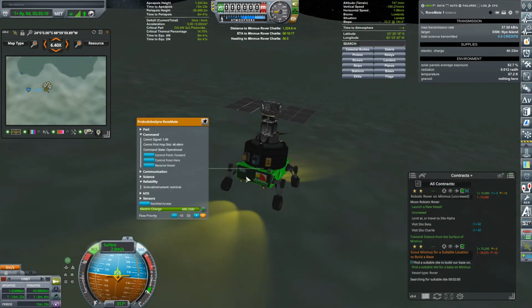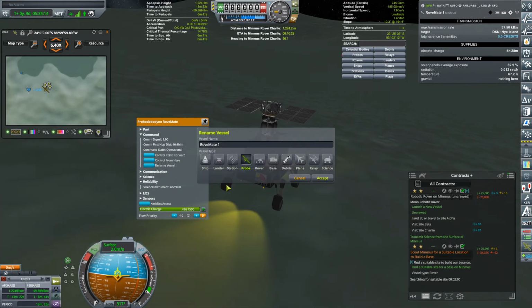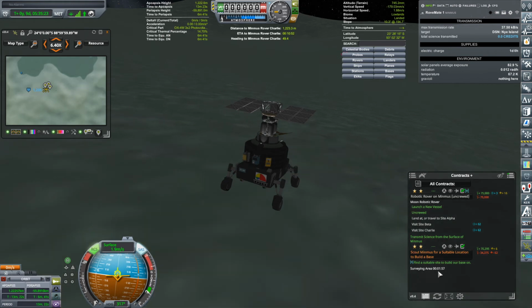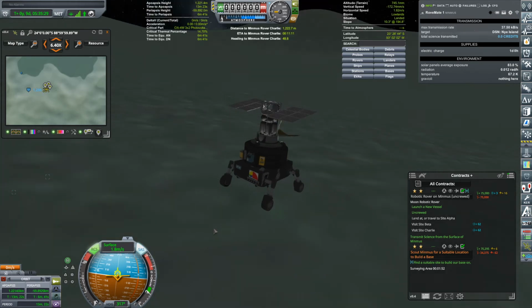Let's rename the vessel. Yeah, change it to rover, because that's part of this contract. I got a feeling this time, yeah. See, this time here is just, we're surveying now. So all we have to do for this second contract is wait for our 2 minutes to go up.